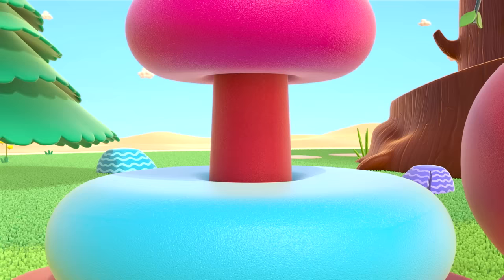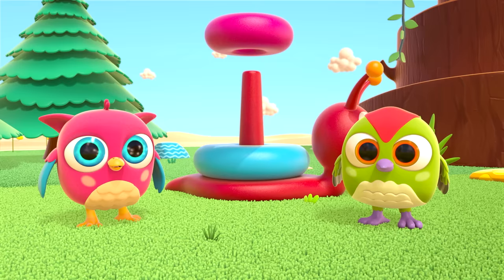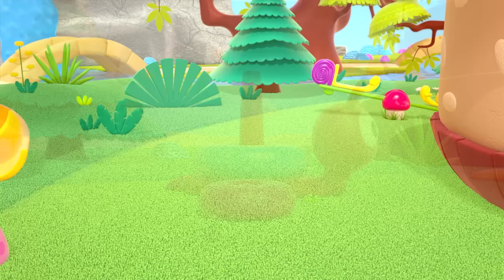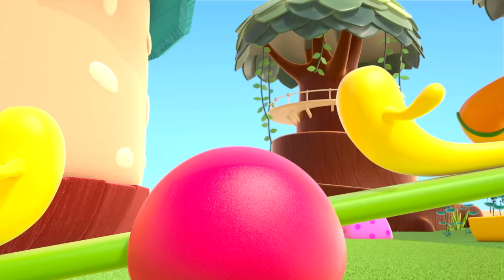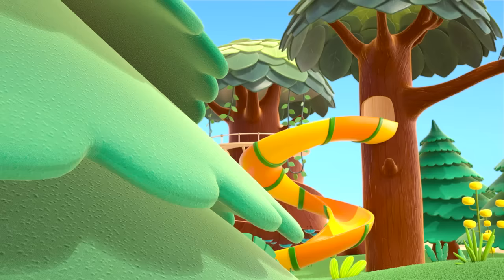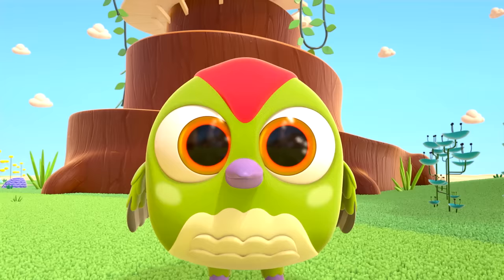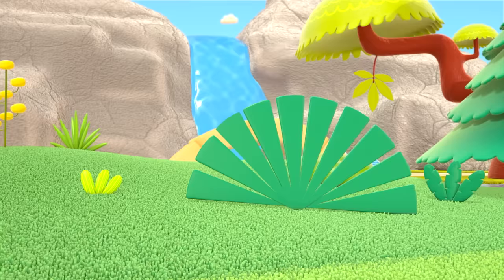Is that right? No. There should be another ring between the two. Let's take the pink ring off and look. No ring on the seesaw. And nothing on the tree. Peck Peck, help Hop Hop. Search among the green leaves.